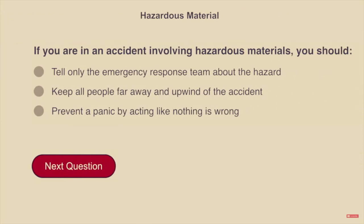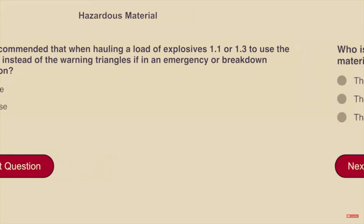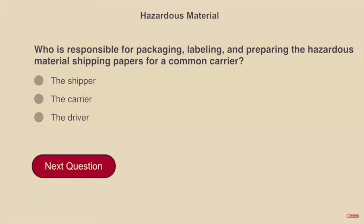If you are in an accident involving hazardous materials, you should keep all people far away and upwind of the accident. It is recommended that when hauling a load of explosive 1.1 or 1.3, you use the fuses instead of the warning triangles if in an emergency or breakdown situation. False. Who is responsible for packaging, labeling, and preparing the hazardous material shipping papers for a common carrier? The shipper.